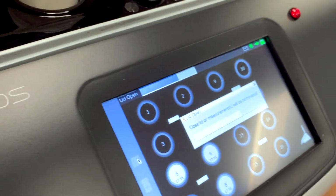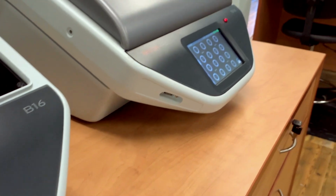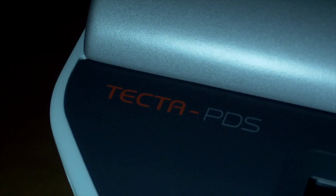Automating microbiology, bringing those automation benefits. We're extending a lab's capabilities to multiple locations. We're providing a lab equivalent solution for remote locations, providing a new higher level of water and human health protection. Thank you very much for letting me talk about TECTA-PDS.